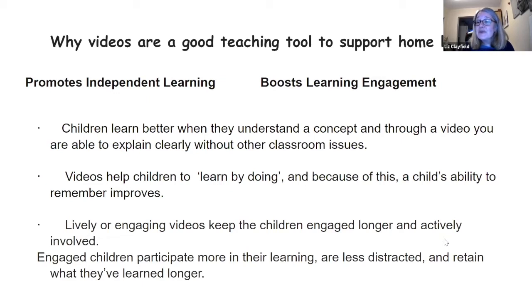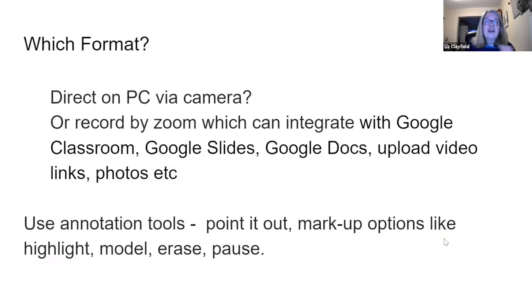I think it would be great to actually video it and put it up so that we can have another go another time. And while you're keeping your children actively engaged, they're going to be learning more. They haven't got those distractions about what their brother and sister are doing or whether somebody's put the TV on, and they're going to be retaining what they've learnt for longer.